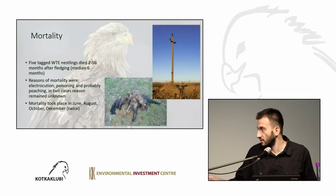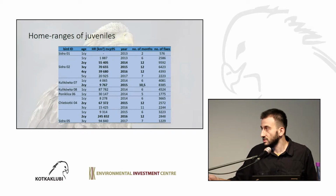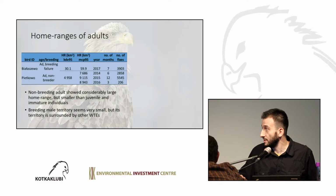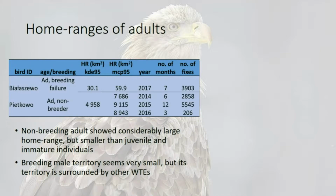The mortality took place in different months, twice in October, but also in June. So it's an unusual thing for an experienced bird to die in June. I think the home range of juveniles, of course, is not so interesting, but it was tens of square kilometers for most of the birds, and for the adults, the non-breeding adults, depending on the method, it was up to 10,000 square kilometers.